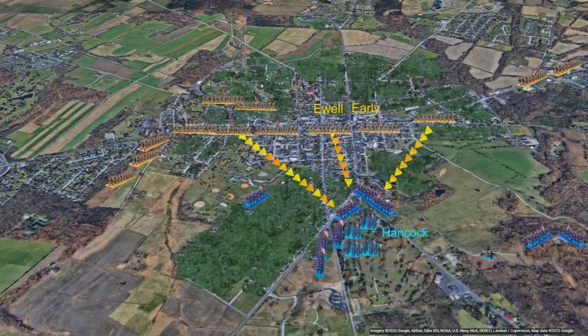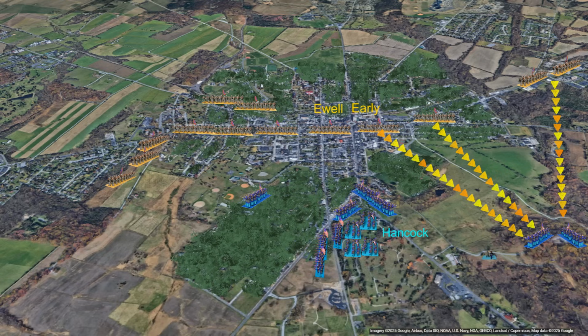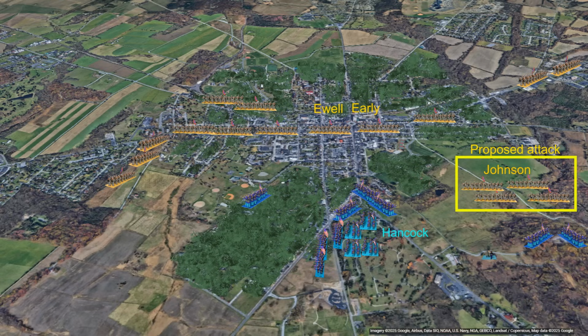Thus, Ewell is confident that Cemetery Hill is not possible to take from the current Confederate position in Gettysburg, but the hill next to it, Culp's Hill, appeared to be a more vulnerable and realistic target. He will attack it with a fresh division under Johnson when he arrives.